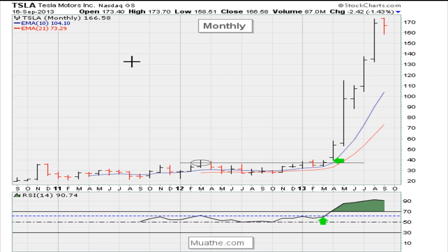I wanted to add on to the conversation on Tesla. Of course, we've seen the stock have a massive run ever since it broke out here, just about $39, and it has moved all the way to the lower 170s. We're talking about a fourfold move in almost six straight months. So the monthly still looks very strong. As you can see, it's very difficult to short stocks whenever the RSI is trading at that level.